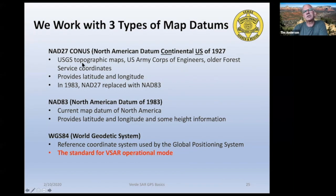You will see this pretty much in any coordinates from the Forest Service, because the Forest Service relies on USGS topography maps or Army Corps maps or older. Almost every Forest Service coordinate that I get as a member of the Friends of the Forest archaeological team is NAD27, because it's older coordinates from Forest Service maps.